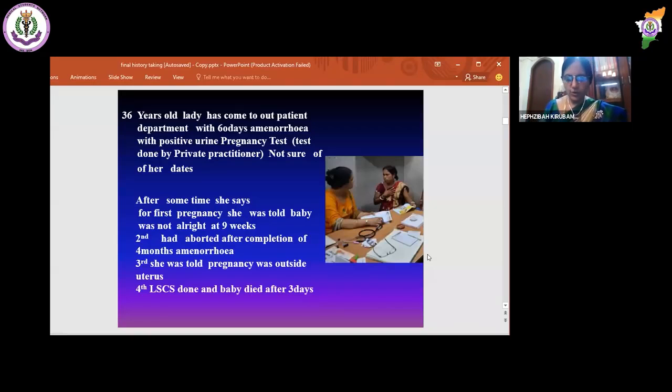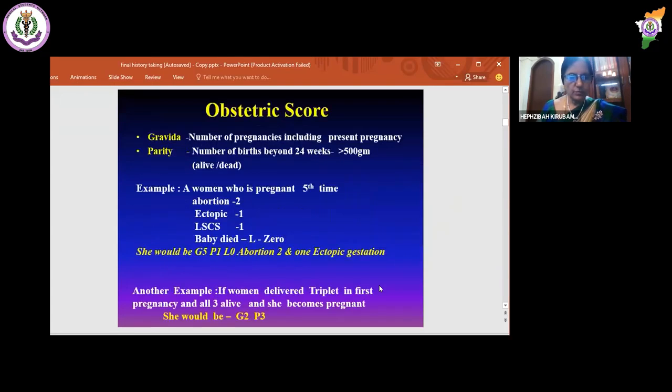Okay. Now you tell me, what is her gravida, what is her para? Yes, ma'am. So gravida is the number of pregnancies, including the current pregnancy. Since she is pregnant for the 5th time, her gravida will be 5. Whereas para is the number of delivered babies which have crossed the period of viability, and here it's only one, which is her fourth baby. So her para will be 1. So gravida is 5 and para will be 1.